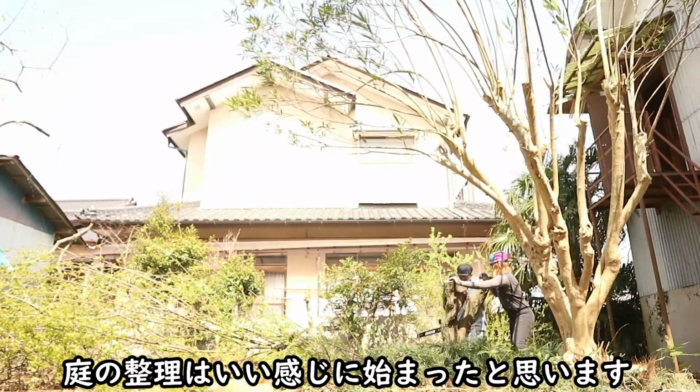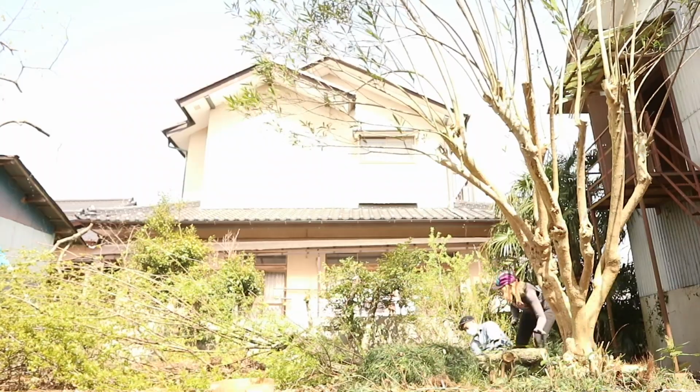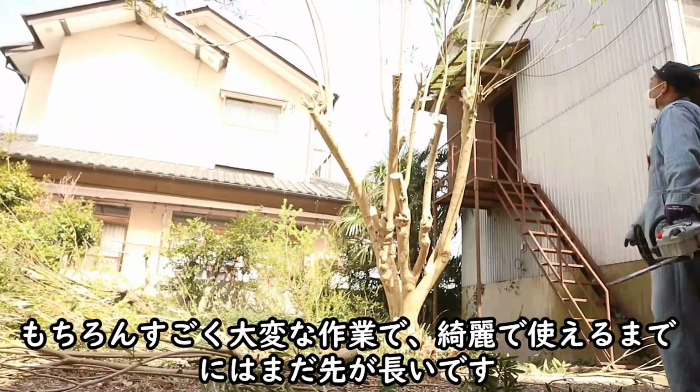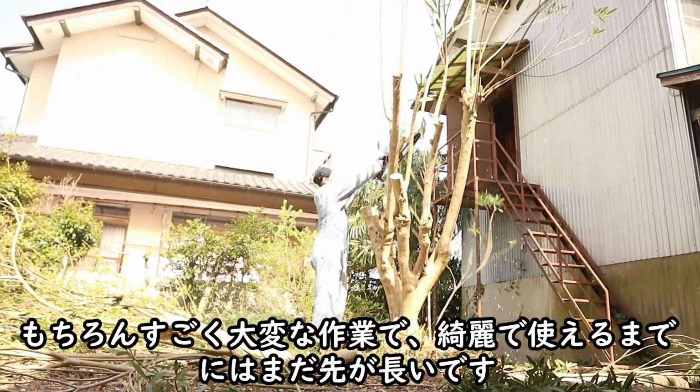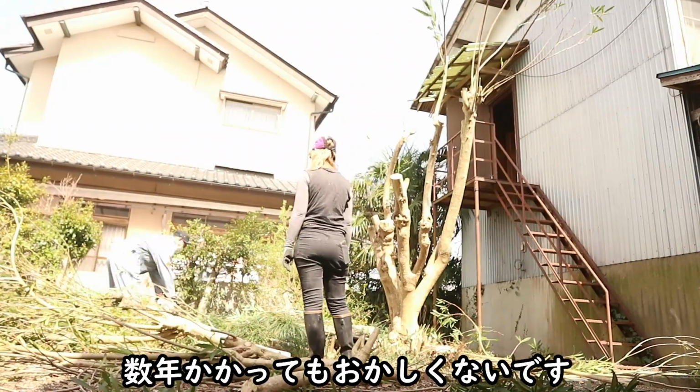Overall, we feel like we've made a good and much needed start on the gardening. Of course, it's going to be a huge project to get it into a beautiful, usable space. No doubt it will keep us busy for several years to come.